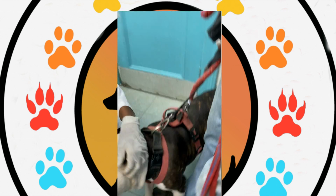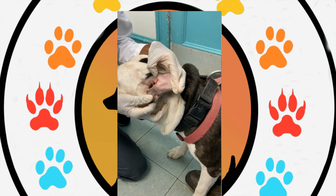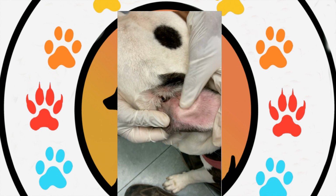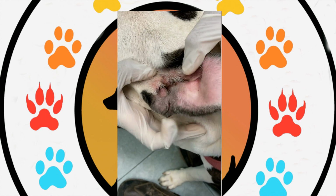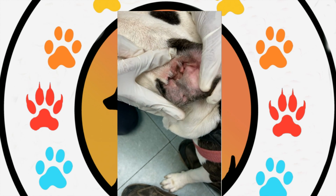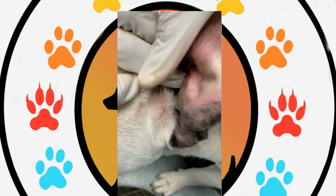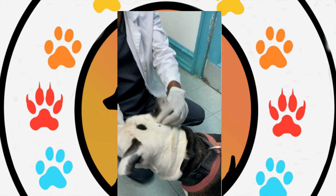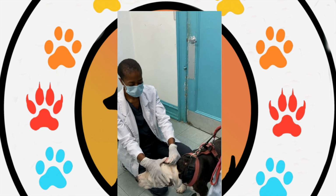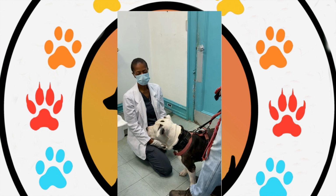This ear is a lot more severely affected because it's very crusty. You can see it's got some dark pigmentation, which suggests he's had a chronic or recurrent issue with his ears. And you can see the difference in how much debris is inside there, how much swelling there is. So that was a good comparison. Both ears are affected, but his left ear is a lot more severe than the right.